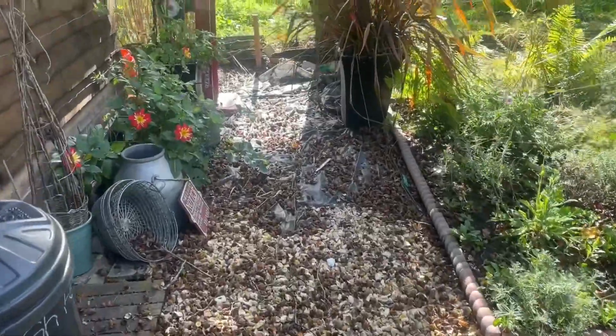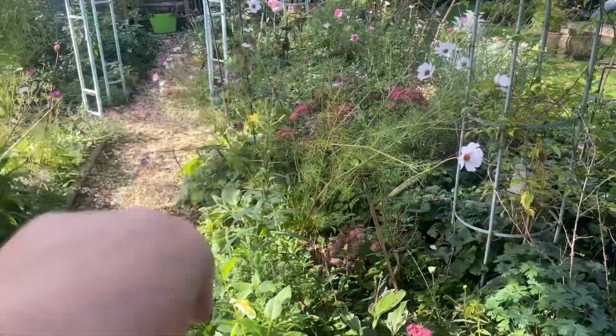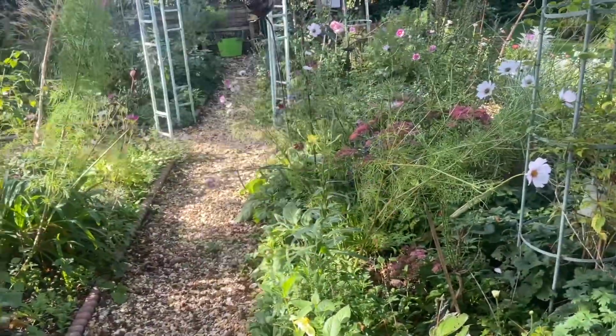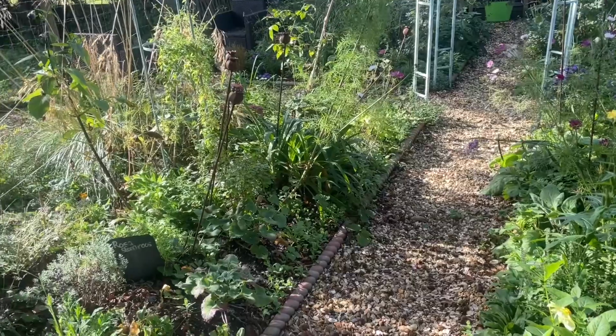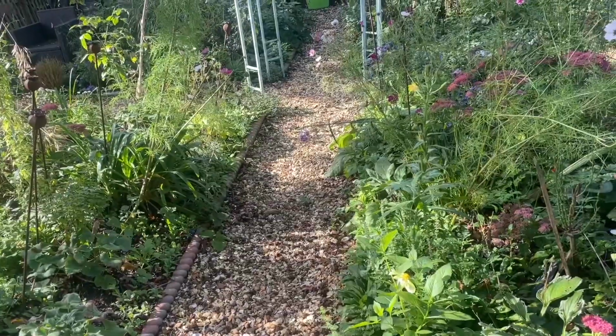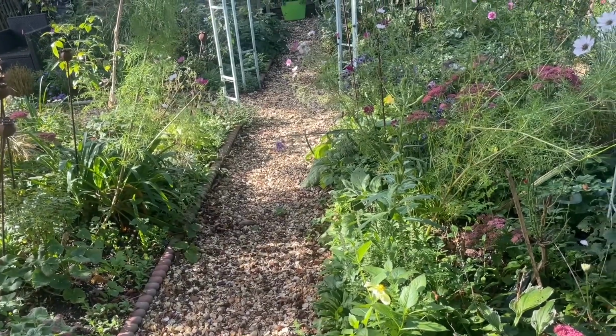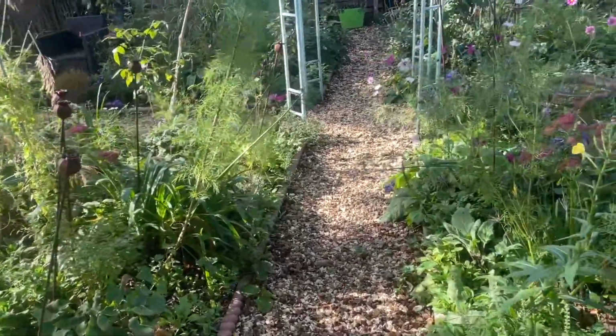Oh, my voice. And this is where the lilies are going. So I'm going to put them in these beds just to give some more scent next year. I did struggle a bit this year with lily beetle. We seem to have got the lily beetles after the first flush of flowers, and it seemed to be more the leaves that were attacked.